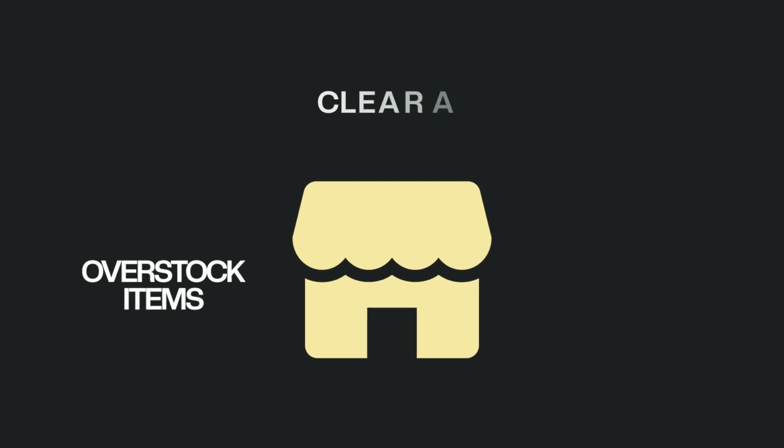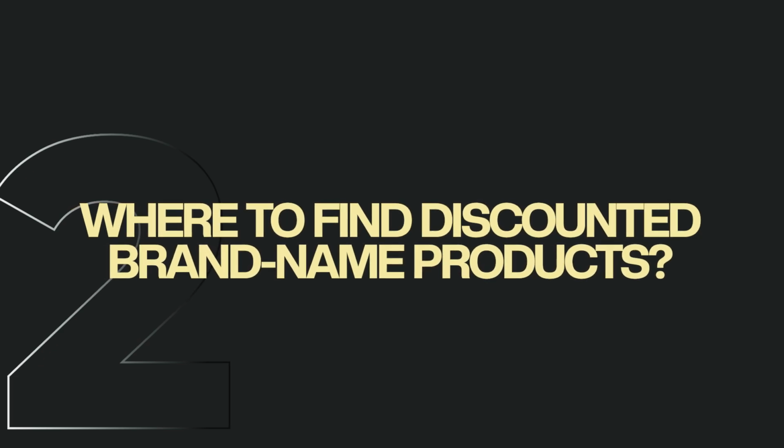Now, since we're dealing with brand name products, we're going to focus on stores that sell overstock, clearance, or discounted items. Now let's talk about where to find these deals. Step 2, where to find discounted brand name products. With retail and online arbitrage, the key is to know where to source to find these discounted items. Now here are my top places to find a profitable inventory.